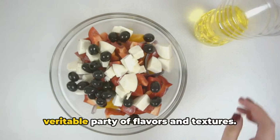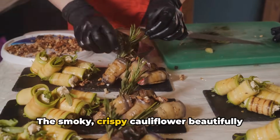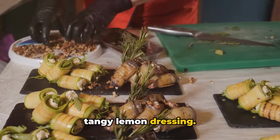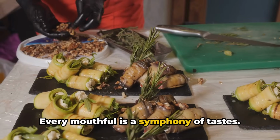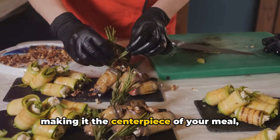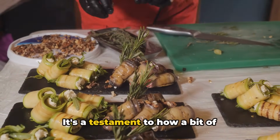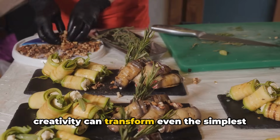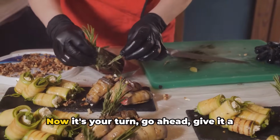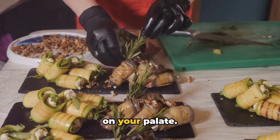This dish is a veritable party of flavors and textures. The smoky, crispy cauliflower beautifully complemented by the creamy burrata and the tangy lemon dressing. Every mouthful is a symphony of tastes. Whether you're serving it as a side dish or making it the centerpiece of your meal, this dish is sure to leave an impression. It's a testament to how a bit of creativity can transform even the simplest of ingredients into a gastronomic delight. Now it's your turn. Go ahead, give it a try, and let the flavors do a merry dance on your palate.